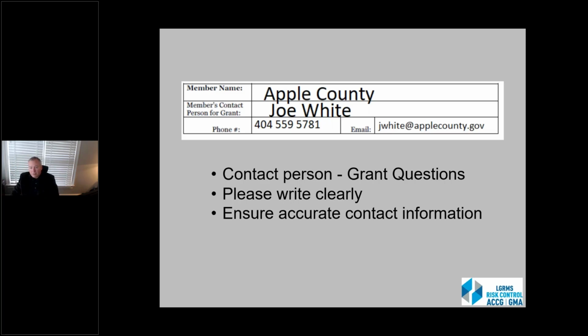Make sure you write this clearly. Again, type it in. Ensure it's accurate contact information, because if it's not accurate, we're going to have a difficult time sending you emails that items are approved or questions getting those approved.